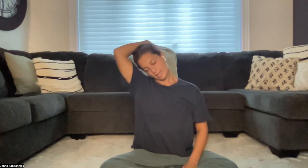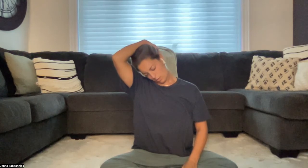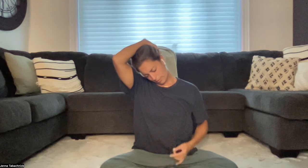Over to the right. And this time bringing the right hand to the back left corner of the head. We're going to draw the chin slightly down to the front right corner until you feel the muscles pull on the back left corner of the neck.